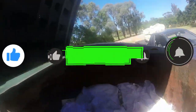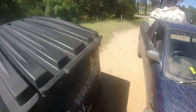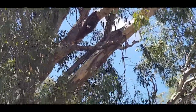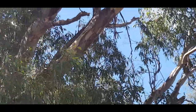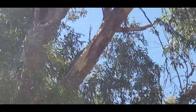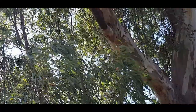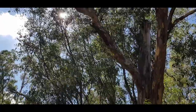I've only got to tie that one down. Oh, hang on. Before I go, I'll show you a picture of these birds. He's sitting up in the tree here. Where is he? I've lost him. Where'd he go? Behind the tree. He's up here somewhere. There's his tail. Better not be a snake. There he is, crawling up in the tree there. He's behind the limb. He's hiding. He knows he's on camera.